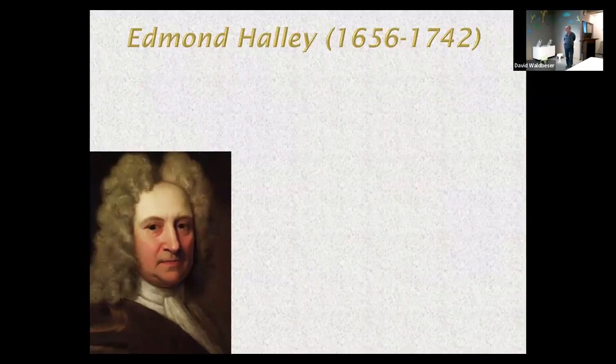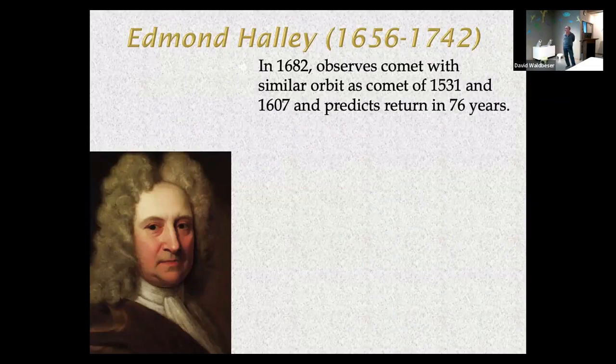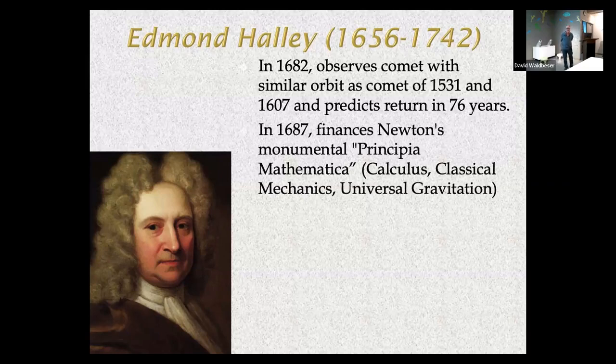Edmund Halley, which I'm sure everyone has heard of from Halley's Comet, he famously predicted the return in 1682, and it returned 76 years later. Little fact you may not know, he was instrumental in the history of science, in my mind, by financing Isaac Newton's monumental Principia Mathematica, which was the basis for calculus, all classical mechanics, universal gravitation, proved using calculus, Kepler's laws in that work. So some people feel that that is probably the single most important work in the history of science.